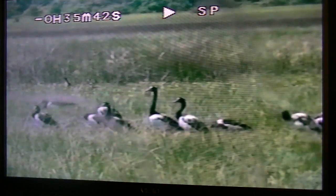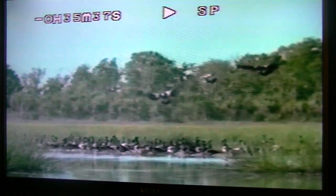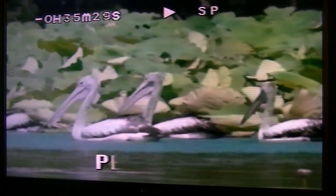Hey, what's this? You've got bird mail. Bird mail. Crocs may be natural loners, but that doesn't mean they don't have neighbors. The clear waters of the Billabong attract all sorts of animals who feed and breed at the end of the rainy season. And it looks like birds are the main attraction.